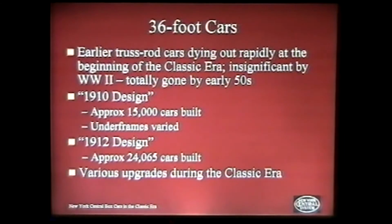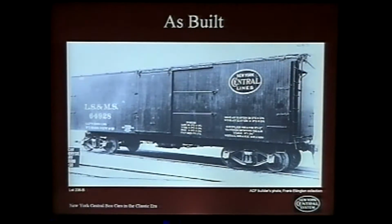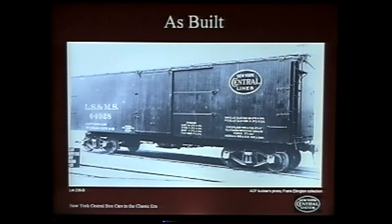Yeah. And then these were upgraded in various ways during the 30s, which you'll see. Here's a car as built. Lakeshore and Michigan Southern was the predecessor before 1914. This car is built in 1910. And this has a fish belly center sill and no visible side sill structure.